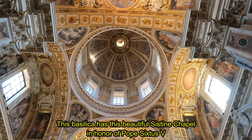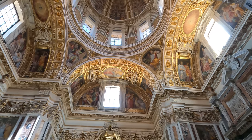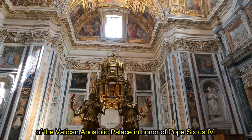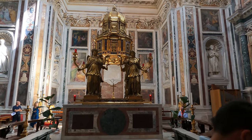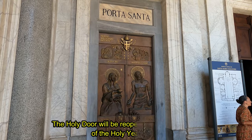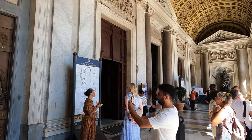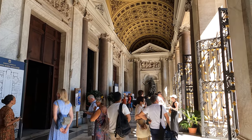This basilica has this beautiful Sistine Chapel in honor of Pope Sixtus V. And should not be confused with the much more famous Sistine Chapel of the Vatican Apostolic Palace in honor of Pope Sixtus IV. The Holy Door will be reopened on the occasion of the Holy Year 2025. Entrance, like all other churches in Rome, is free.